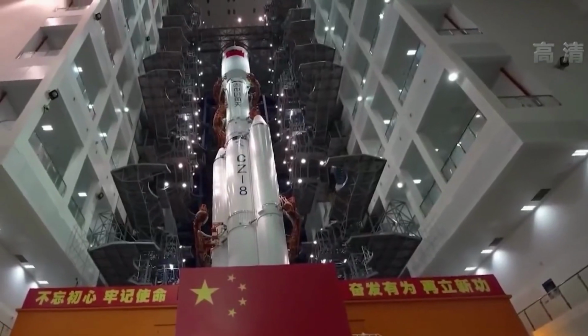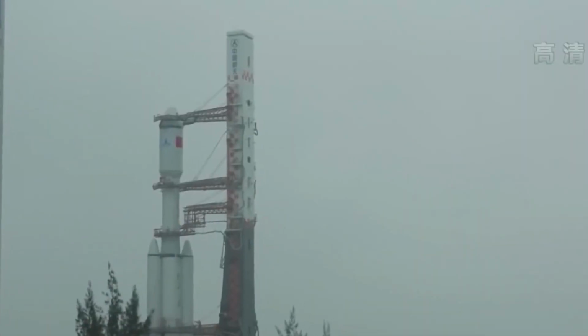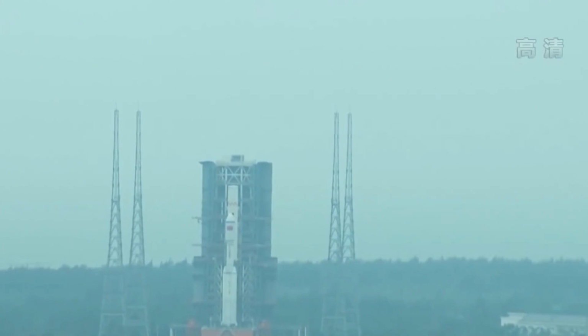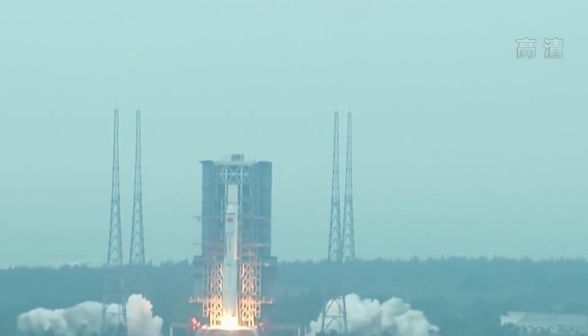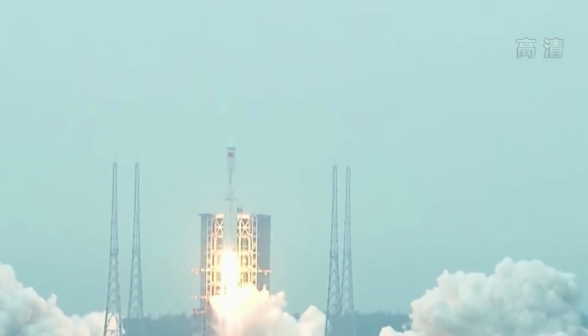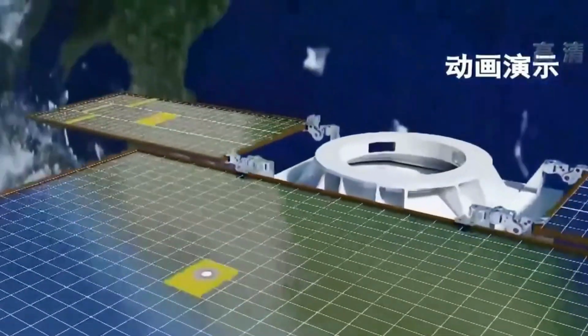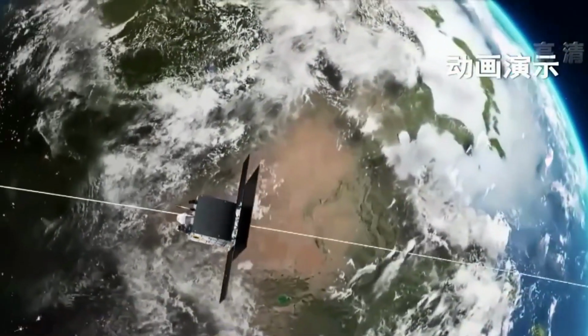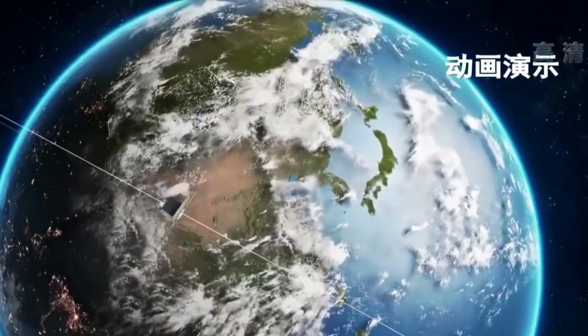The total length of the rocket is 50.3 meters, the core first stage is 3.35 meters in diameter, the second stage is 3 meters in diameter, and the diameter of the single booster is 2.25 meters. The takeoff mass of the rocket is about 356 tons. It is mainly used for launching low Earth orbit or Sun synchronous orbit payloads and can send 5 tons of payloads into the Sun synchronous orbit of 700 kilometers.